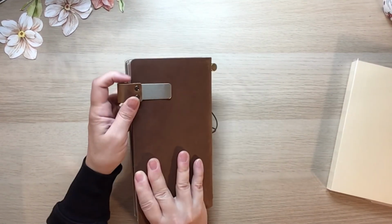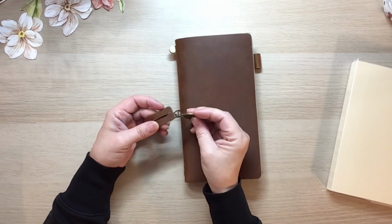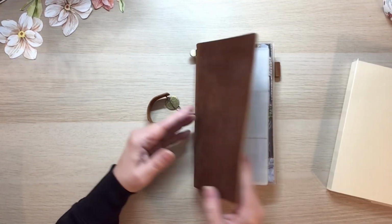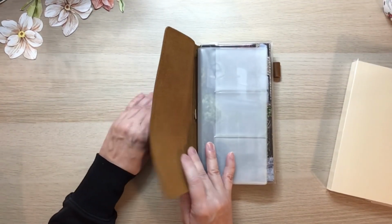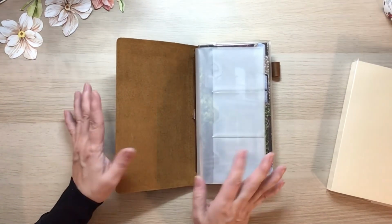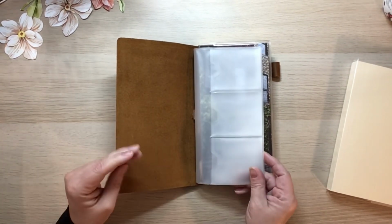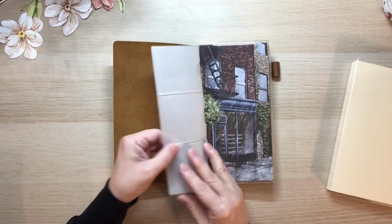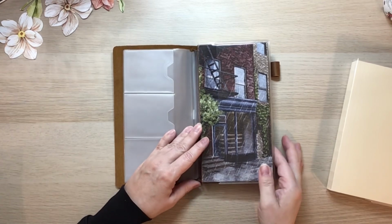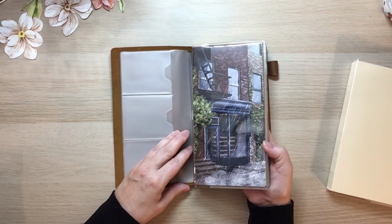So it comes with the pen loop, it comes with a charm, it comes with extra strings, it comes with covers. I mean, it is like the total package for an extremely affordable price. Very good quality, much more affordable than the actual Traveler's Notebook brand or Traveler's Company brand. So I encourage you to try it out. It comes with this insert, and it comes with another cardboard insert as well. So, I mean, really, you can't go wrong.